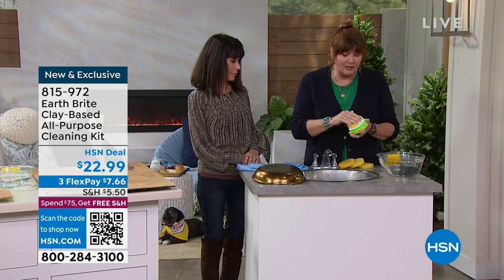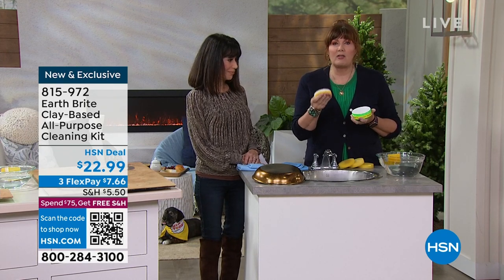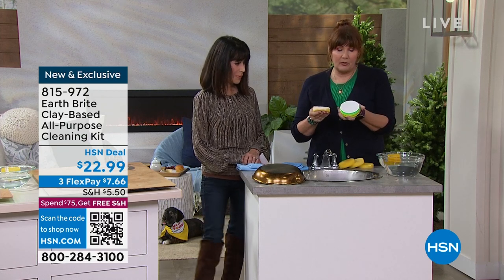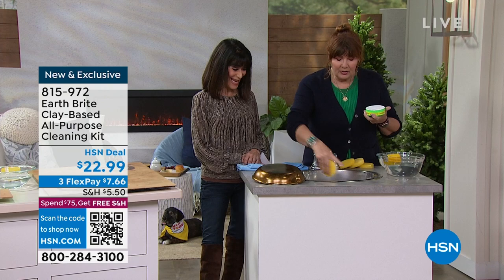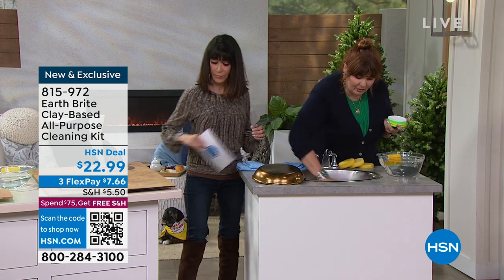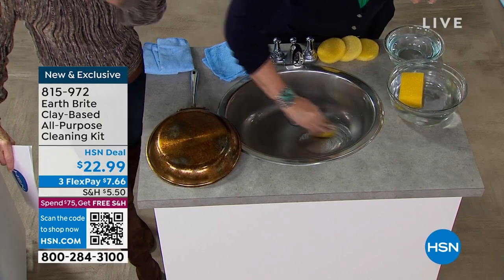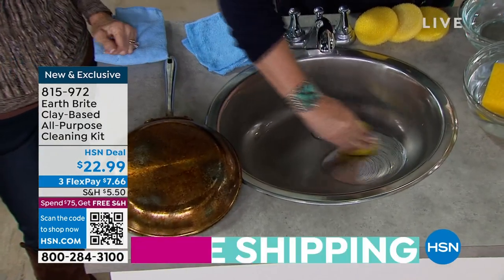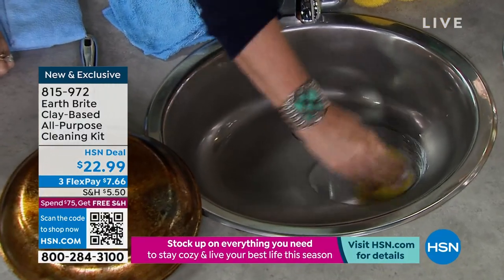So it is a 6-piece set. You get the scrubby sponges. They are the perfect texture. So you get your sponge wet, you rub it into that artisanal hand-poured clay cake, and you go to town. So here's my stainless steel sink. It looks pretty clean. Doesn't look too bad. I'm going to go ahead and scrub a spot, and you're going to be shocked because not only are you going to see how it cleans, but also how it polishes and protects and repels that water.